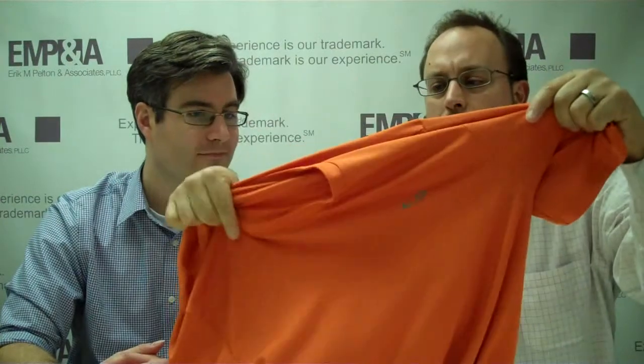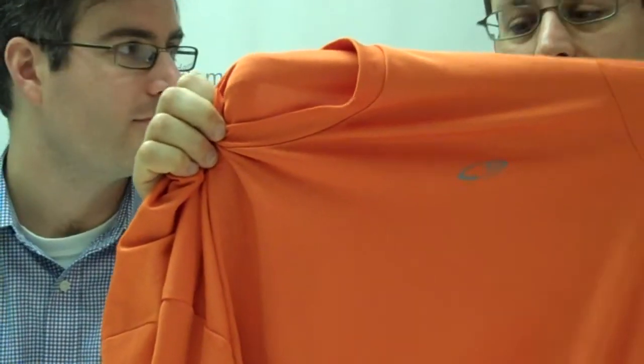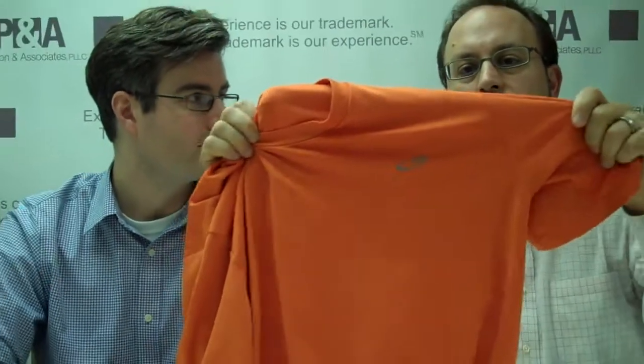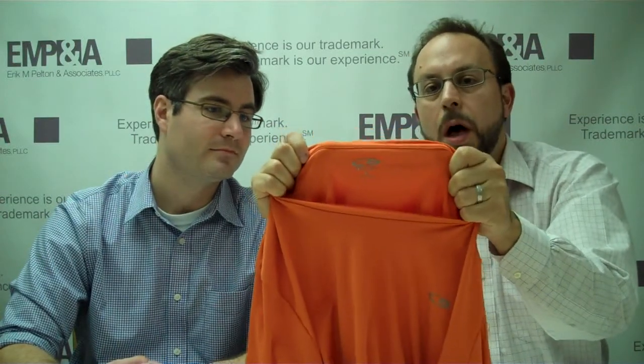Right. And we've got some examples here of how to use it correctly. Here's a good example from Champion. You see on the sort of breast pocket area, they've got the Champion logo displayed, and that in and of itself would likely be sufficient to recognize that this is the source of this shirt. They're not trying to communicate some sort of message with this, other than to say, this is made by Champion. If you like it, you could get another one from Champion. But they've gone further, and on the label area, it actually has the Champion logo and the word Champion to further really indicate the source conclusively.